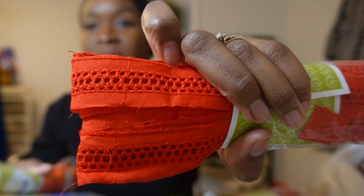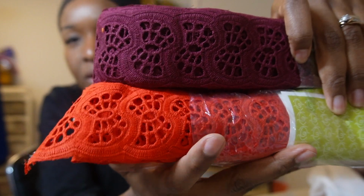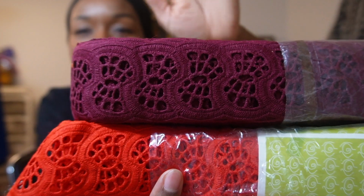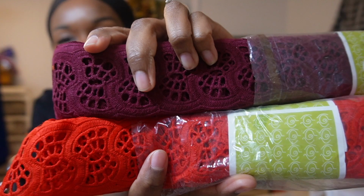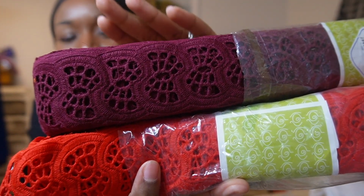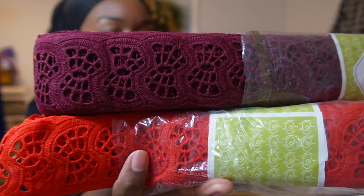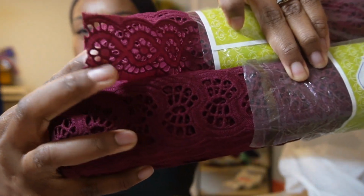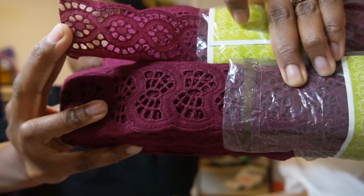So these are all the same sort of insertion lace. These two are the same. I picked up the red, and then I also picked up a deep plum, almost like a maroon color, leaning a bit more purple. I really enjoyed these, and it's the same lace detailing there. It's really nice on the edge of garments. In this same color, I picked up this smaller lace in a different design pattern, which I really like.